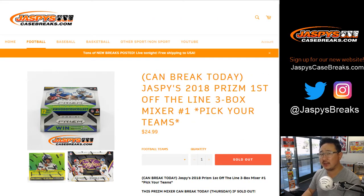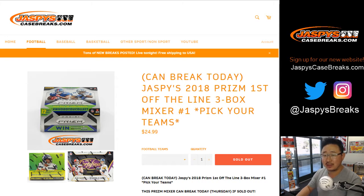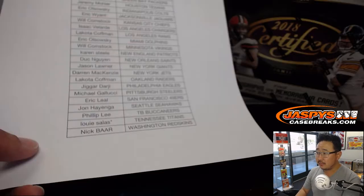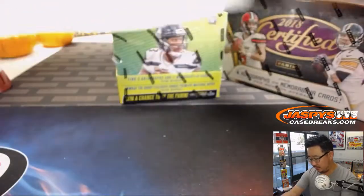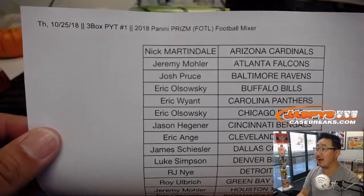Now, I understand that there's an error issue with these where the fronts and the backs of the cards are different. I think most, if not all, of them are going to be under that vet base category, so they may not ship anyway, but just to cover ourselves, we'll do a front back randomizer, just in case we need to send some of those out. All right, so there you go.